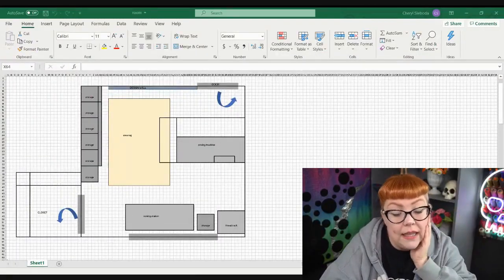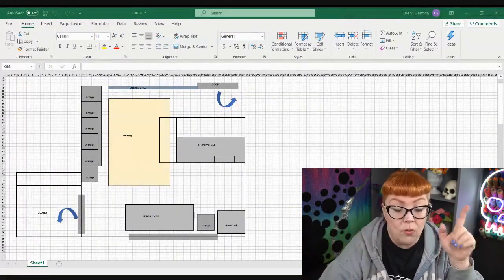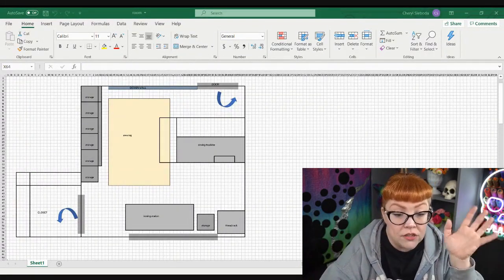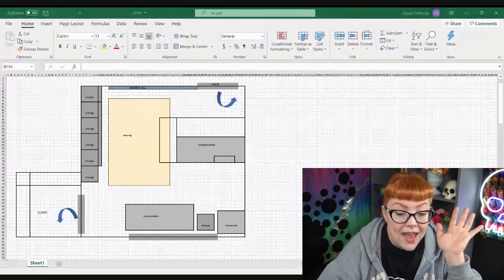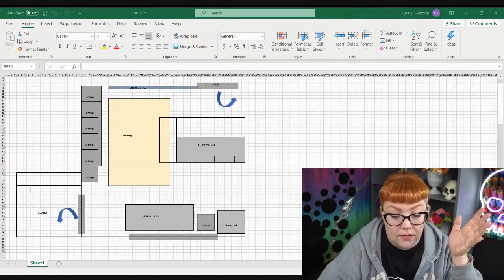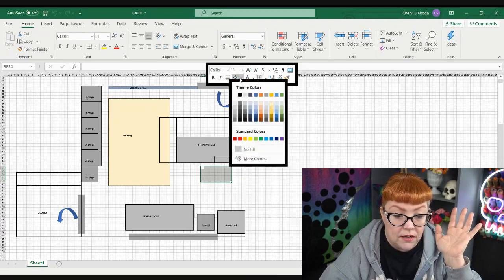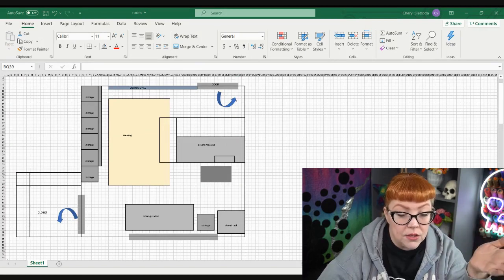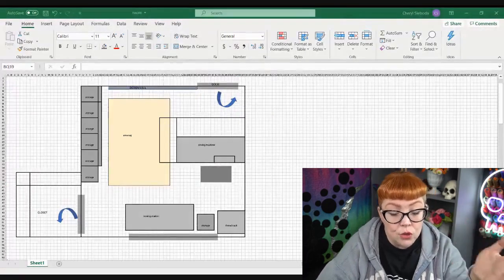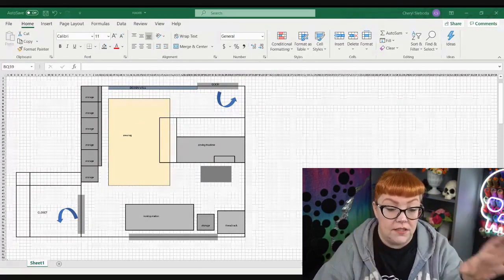So this is the layout of the old room. You can see right here is where I would sit, and that section there I didn't really do anything to. So this color right here is where I would sit. You would see me sitting there. Usually I would be facing out that door and facing the design wall.